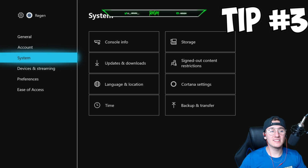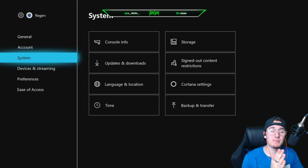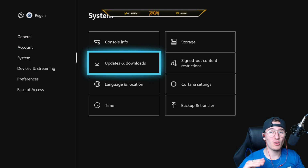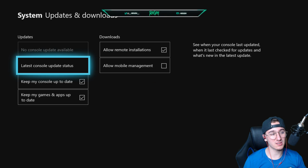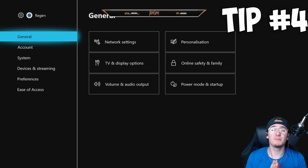So another tip, guys, and this one is the most uncommon to work, but I do want to throw it in there because I have bumped into issues like this. The next tip here, you're going to want to go into settings again, go to system. This one doesn't work as frequently, but sometimes it works, and I just want to throw it in there just in case. You want to make sure your Xbox is currently up to date, and make sure it doesn't have an option to update. If you can update it, make sure you go ahead and do that and see if the audio gets fixed there.